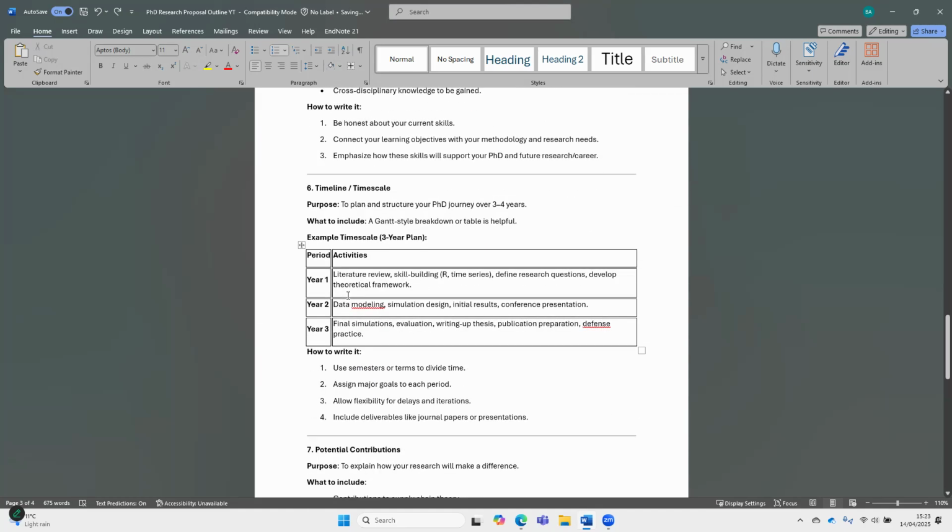Something to keep in mind that distinguishes some PhD proposals is a timeline or time scale. Always do this in a tabular form. You could also use color coding for the different parts to show what you'll be doing. Now, this is just a rough sketch of what should happen in your first year, second year, and third year. In mine, it is more detailed than this. In my first year, I used semesters, and that's why the recommendation here is to use semesters or terms to divide time. Now, this is essential.